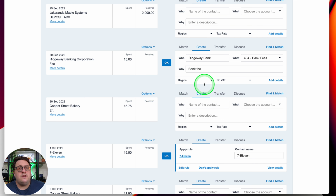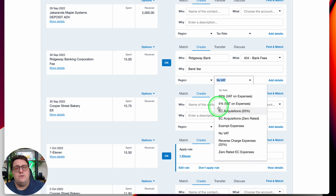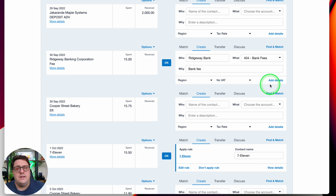Also, Xero is going to start thinking about what it believes these are going to be. Now, these are either going to be transactions that have already been done in the past, or transactions that it has seen elsewhere. And basically, this gives you the stage of who it was. So in this case, it was Ridgeway Banking, what we're calling it, so bank fees, and it gives you the chance to say why, and put a little memo in there if you need to. You also have the chance to choose VAT down here if that's the case, and you can add some further details if needed.